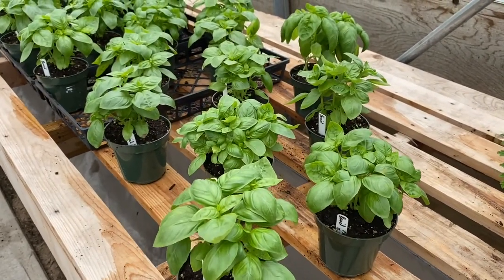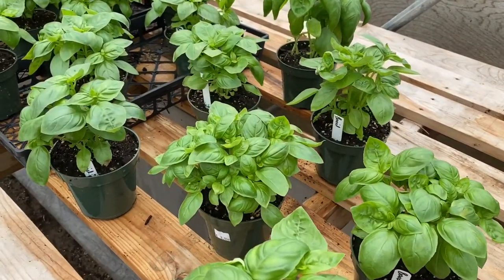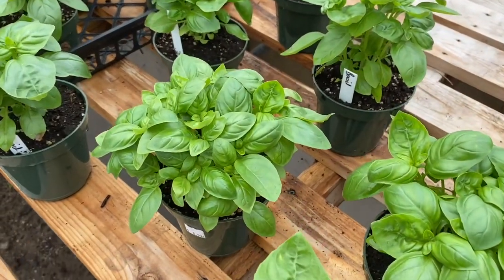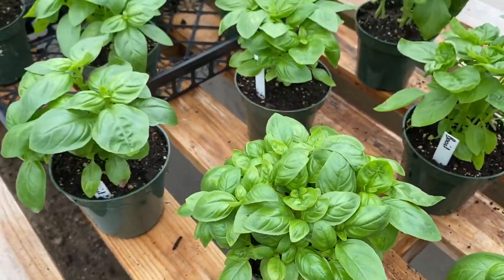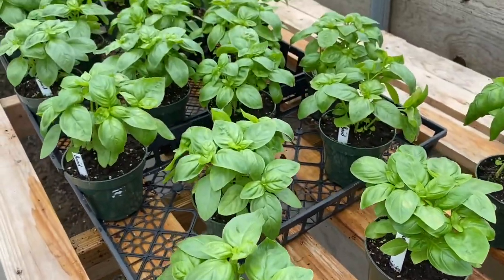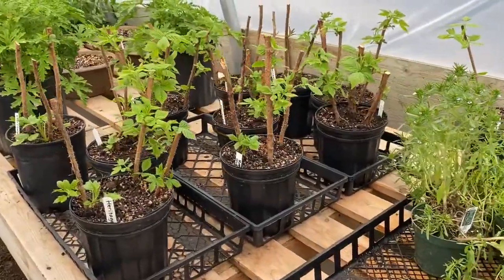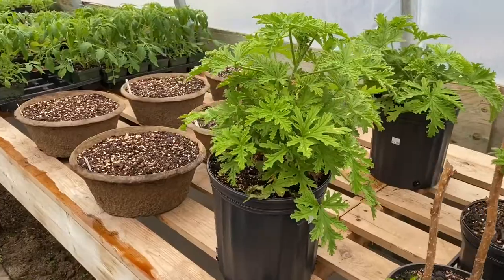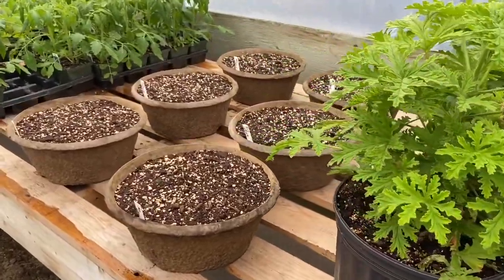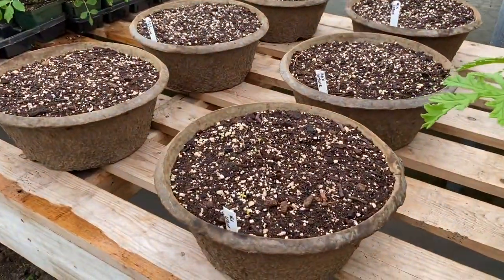We seed this basil here and looks like I went a little heavy with the seed on some of the pots. My goodness, they're generous. Still a few raspberry canes. We keep seeding salad bowls. These just started to germinate.